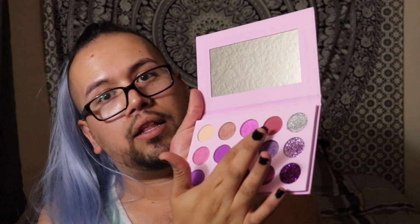Let's swatch the second row. We're gonna start from this end with the shimmery colors. I am noticing that this color here and this color here do stain the skin, but that's normal with these type of colors, you know? So anyway, moving on to the second row, let's start with this one here.